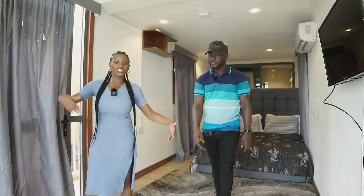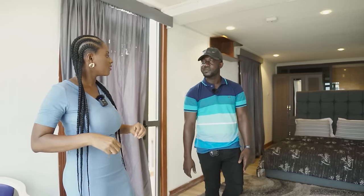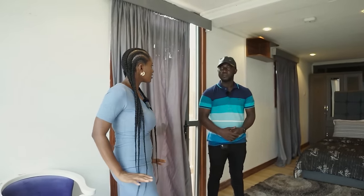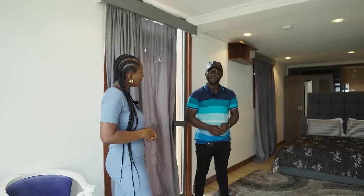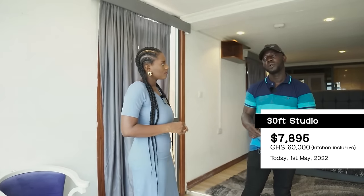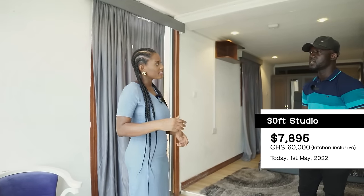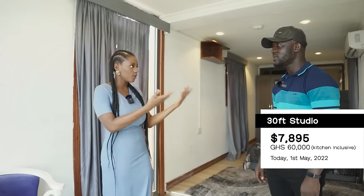Okay. So with the extension, with your additional 10. Yes. So for something like this, if we were building a studio unit with a kitchen and then the bed and living area set up, how much would it cost us? Oh, we are looking at around 60,000 Ghana cedis. 60,000? Yeah, 60,000 Ghana cedis will be able to give you a kitchen, a bedroom, a toilet and bath in a 20-footer container. But mind you, we'll be doing a little extension for the kitchen. Okay, to provide for the kitchen. Yes. Okay, so that's about 30 feet for 60,000. Yeah.